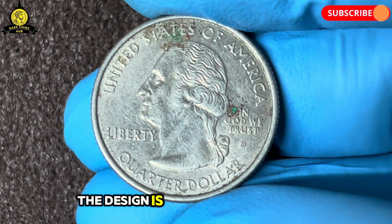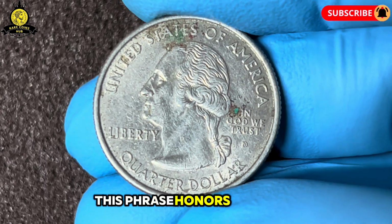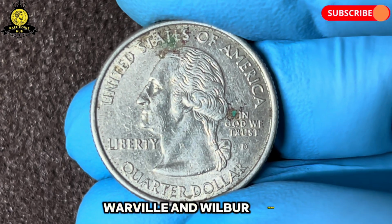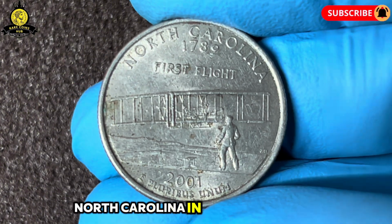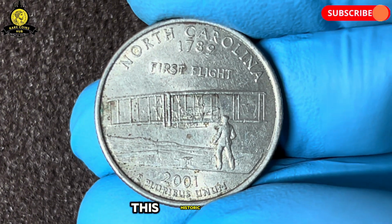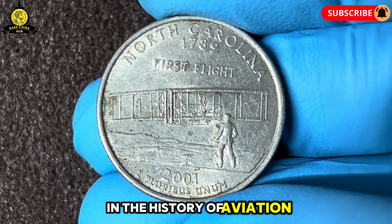The design is centered around the state's motto, "First in Flight." This phrase honors the Wright brothers, Orville and Wilbur Wright, who made their first powered flight in Kitty Hawk, North Carolina, in 1903. This historic event is considered one of the most significant achievements in the history of aviation.